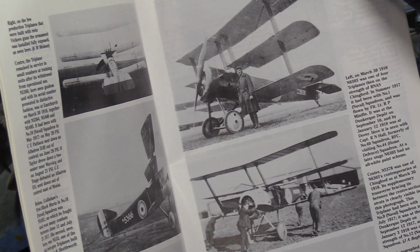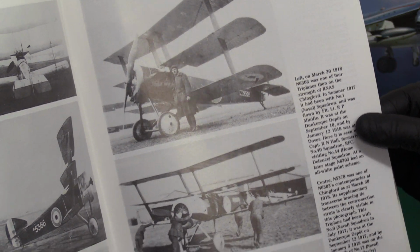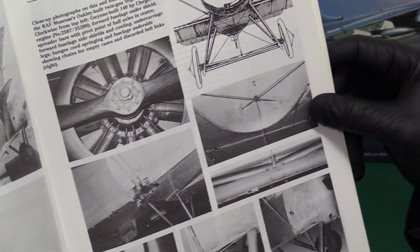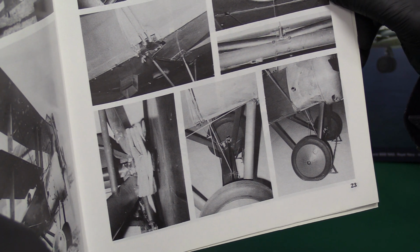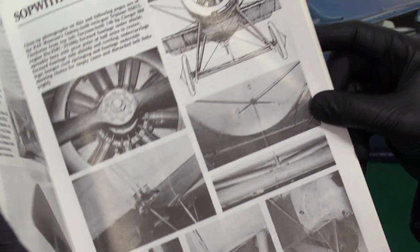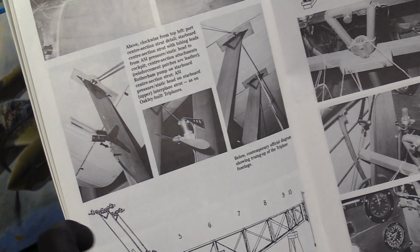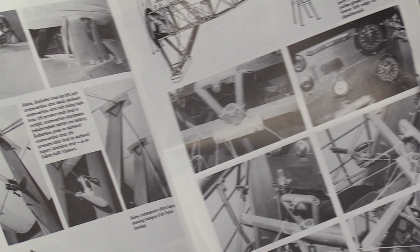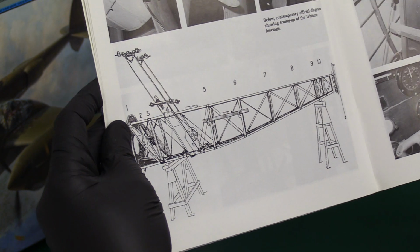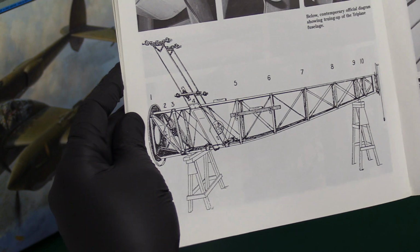Absolutely brilliant. Pages and pages and pages of images, all different markings. Gives you lots of ideas for your colour schemes and the different colour call-outs that you might need. Some very fine detail about things like the rigging, which you wouldn't normally get to see. How the actual wires are connected and where they join, what sort of fittings they have. Just incredible. Static head pressure, things like anemometers. Then you've got the instruments here. And this shows it on the trestles. Rigging up of the fuselage. Look at that. That's incredible.